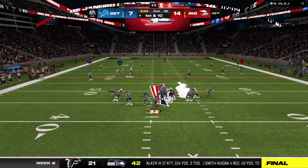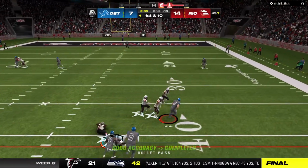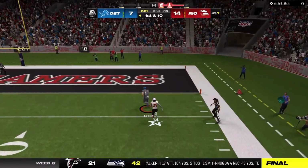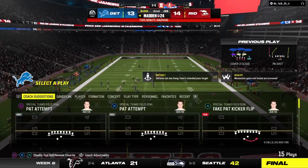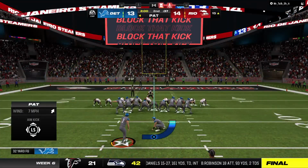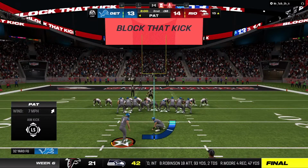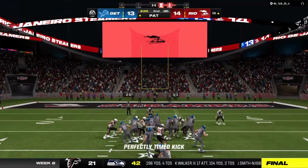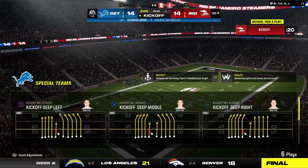Play action. It's Herbert. A short pass here taken in by Laporta. Room to maneuver at the 35. Down the right sideline. Touchdown, Detroit. What? Sam Laporta. Shifty. And the Lions are an extra point away from evening this one up. Extra point splits the uprights, and we are tied at 14.